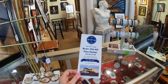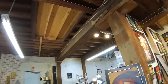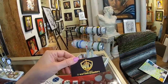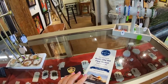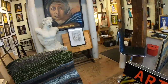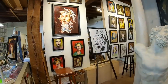Okay, guys, so we are at Roots Old Mill Flea Market. This is the artisan mill. So I've stepped inside this gorgeous old barn and come across this artist, Warren Tracy Davis. Now you guys know me, most of the times I'm picking up items for resale, but I did have to stop and show you this gorgeous gallery. I'm gonna take you around to show you this man's work. This is Warren's work, and it is just stunning. Stopped me in my tracks.